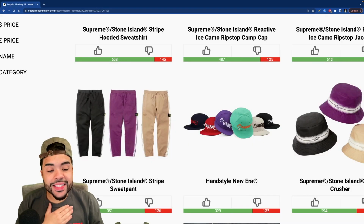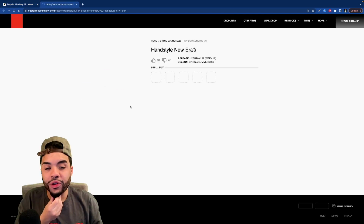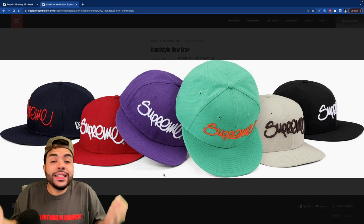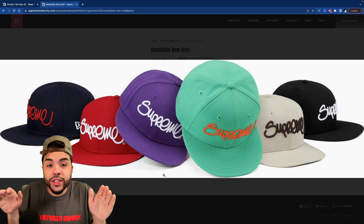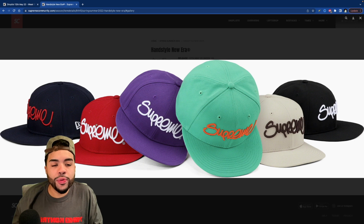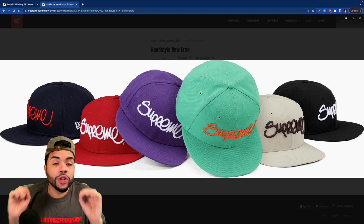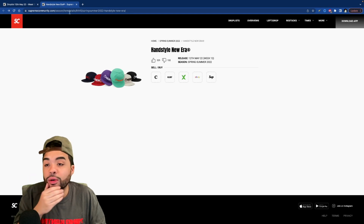We do got the hand style New Era fitted. This is actually fire. Don't know if I'll end up going for it, but I'm feeling the fitted vibes. I just love fitteds and I love graffiti. Literally probably one of my favorite things. Let me know if y'all gonna be going for this and what color you gonna be going for it in. Honestly, I'm feeling the red or the purple. I feel like they look less gimmicky on those colors. Even the black one is hard. I don't know, honestly. This is a clean fitted though, for sure.